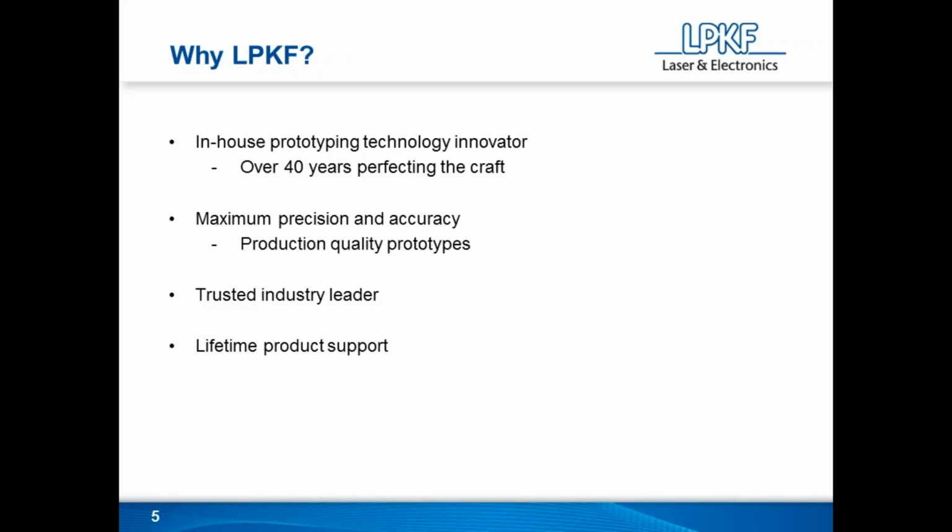Why LPKF? LPKF originated PCB milling over 40 years ago and has set the standard and led the market in sales and system advances. The precision and accuracy of the LPKF ProtoMat systems allow for the creation of production quality prototypes. LPKF is a trusted industry leader, and we offer product support for the life of your product.